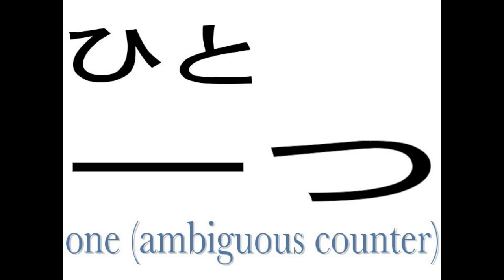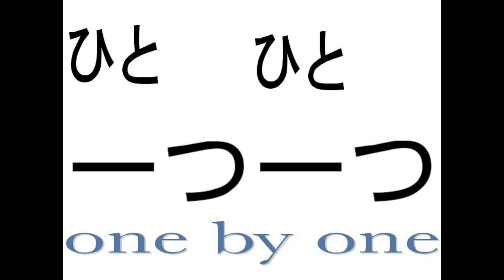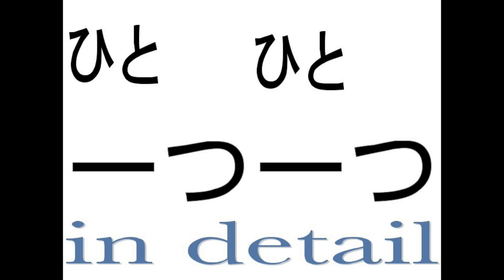So let's get to a bigger word. This is hitotsu repeated on itself. Hitotsu, hitotsu, which is a term. It can mean a couple things. Most often it means 1 by 1. So if something was occurring 1 by 1, you would use hitotsu, hitotsu. Hitotsu, hitotsu can also mean separately or in detail. So in those situations, you'd be able to use this appropriately as well.